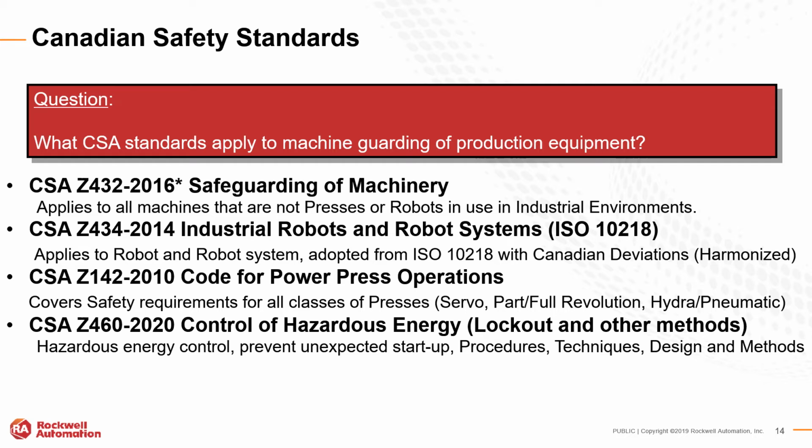CSA Z142/2010, this is the code for power press operations. It covers any machine that's classified as a press, whether it's servo, part revolution, or full revolution, hydraulic or pneumatic press system. For control of hazardous energy, otherwise known as lockout tagout, what you're looking at is CSA Z460, the 2020 edition. This makes it clear that it differentiates between normal production activities, which you would use the other CSA standards for, and other aspects such as major disassembly, troubleshooting, and other maintenance activities. This is where you use the lockout tagout.